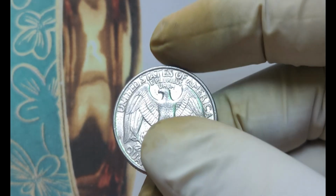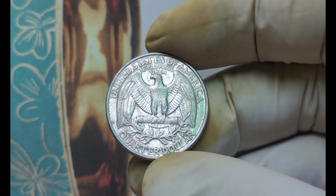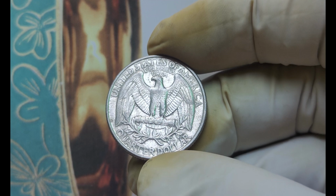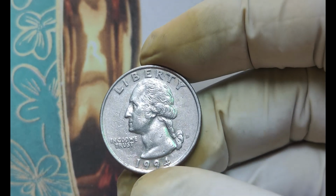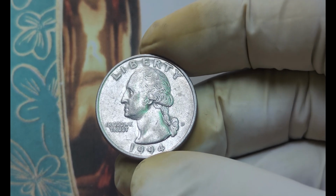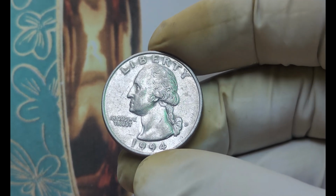This is where things get exciting. Some quarters have been valued at tens of thousands of dollars. On-screen text, record sale: a 1994 D quarter sold for $16,450.